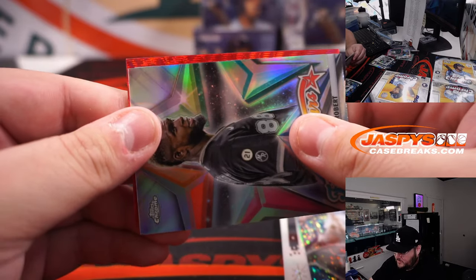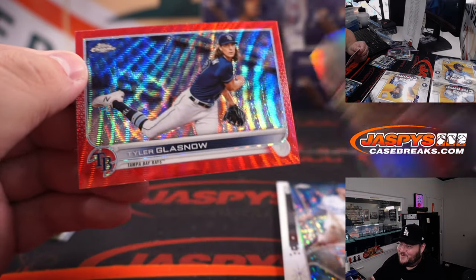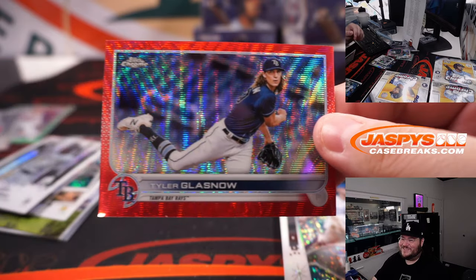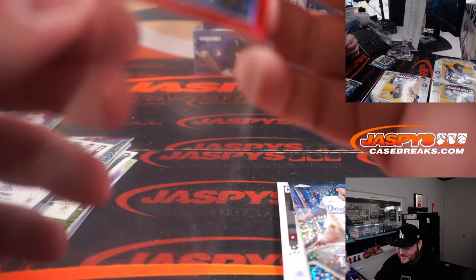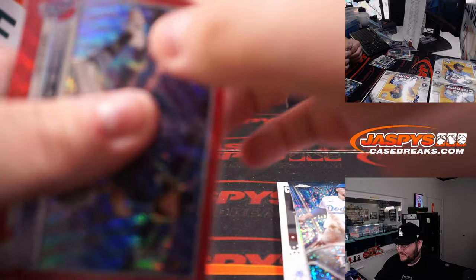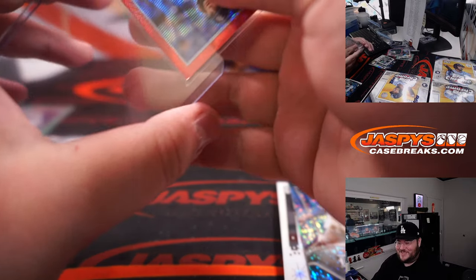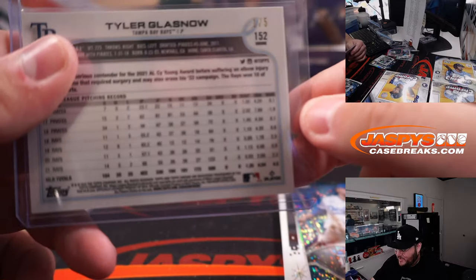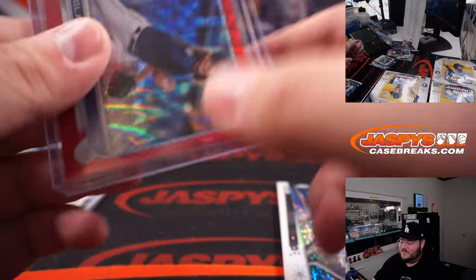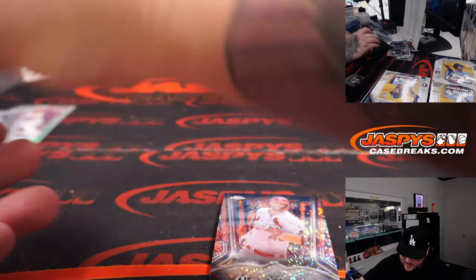A long boy? Man, saw the hat. But Tampa Bay Rays with a red Tyler Glasnow. Oh, man. I thought we did it one more time. With the long, I might have been a short or something. But Tyler Glasnow red, 1 out of 5. Very nice. Tampa Bay Rays, and Darren won that team for free. Love to see it.